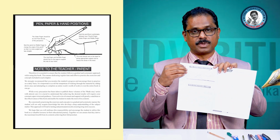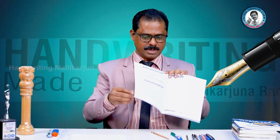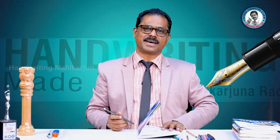This part of the book will explain how to hold your writing instrument. I call it a tripod grasp. Let me show you with the pencil, with the pen. You have different kinds of pencils in the market. Some pencils come with an eraser. I don't like it. Please try not to use an eraser. If there is a mistake, try to cut it and rewrite.